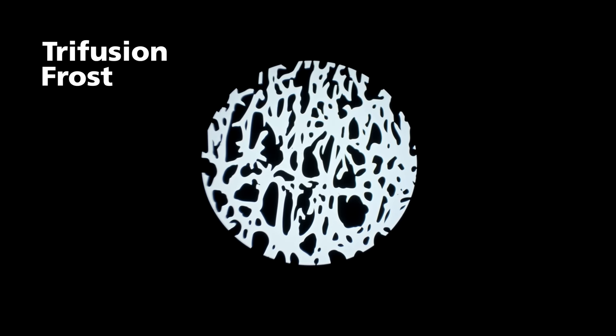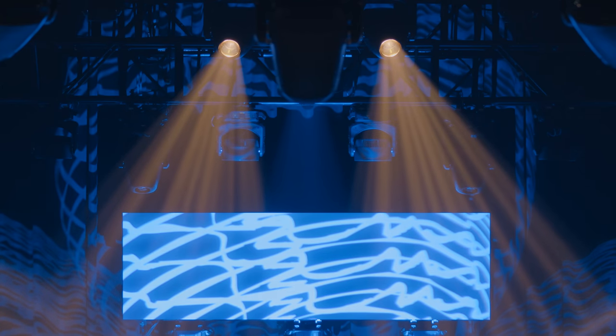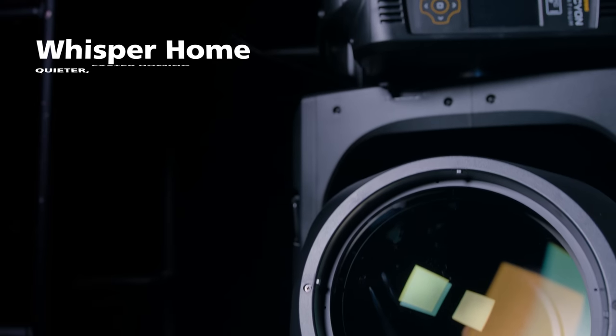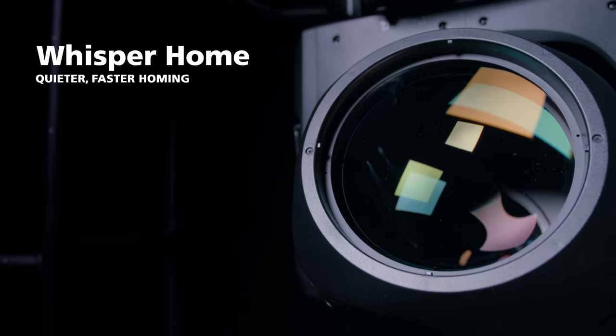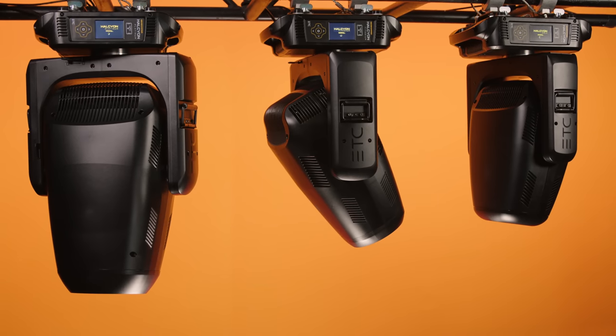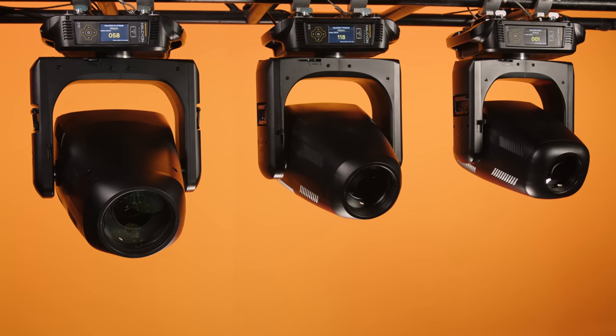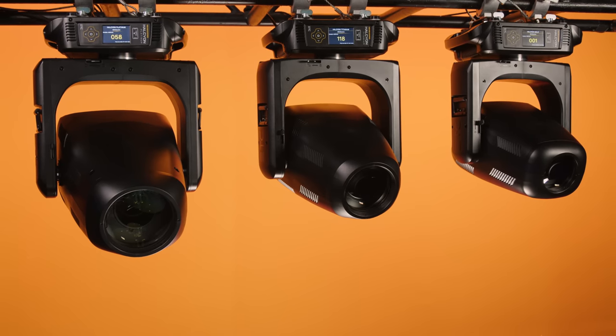ETC's Tri-Fusion system produces a wide range of diffusion with a single control channel, maintaining maximum light output, even frost distribution across the field, and a smooth transition all the way from nothing to a heavy wash. ETC's patented Whisper Home technology uses a dual sensor system. So, Halcyon fixtures home with little movement while also being quiet, fast, and precise.